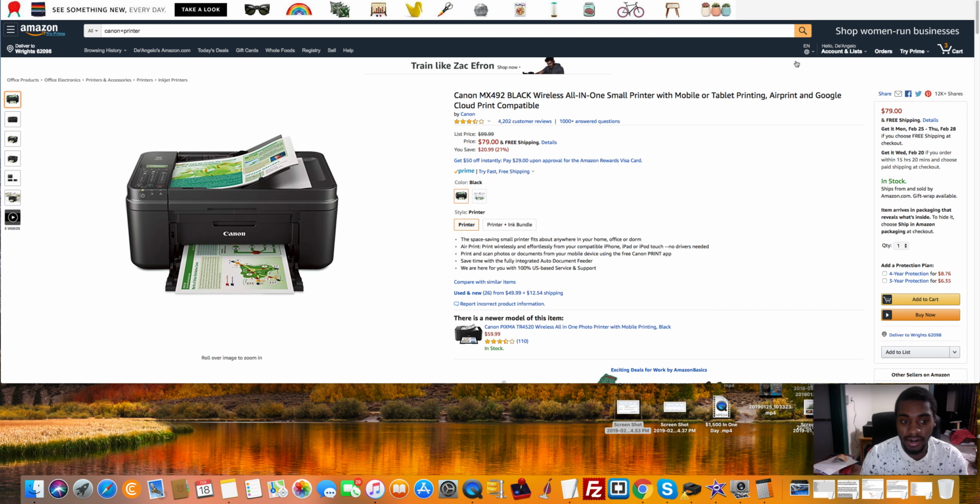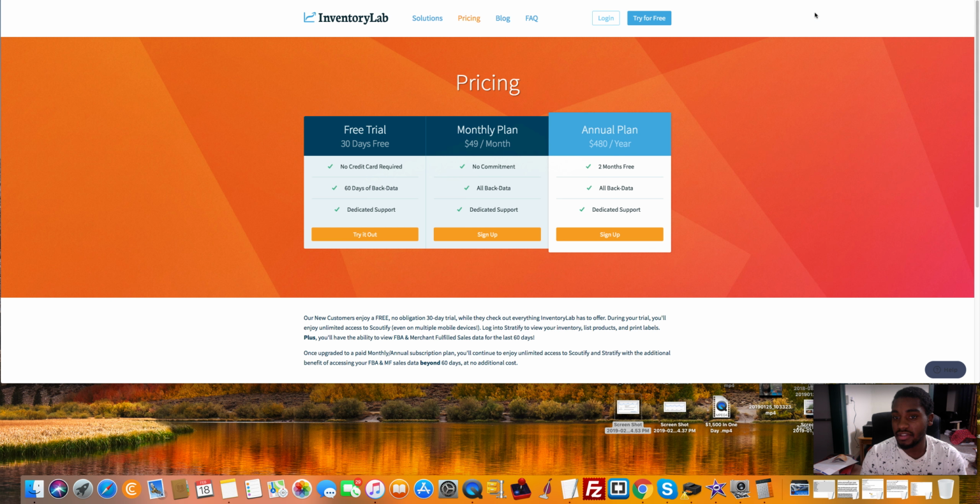All right. So another thing you might need is Inventory Lab. I've seen a lot of people using this, but me personally, I don't use it. Obviously I'm not super heavy into this. I'm probably sending in maybe 100 items per week. So it's not like I'm sending in thousands upon thousands. That's what I would imagine you would use this for.